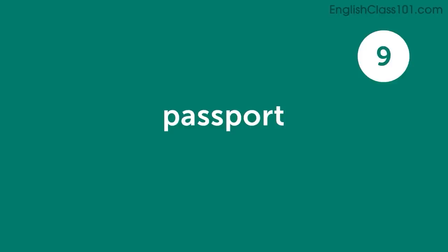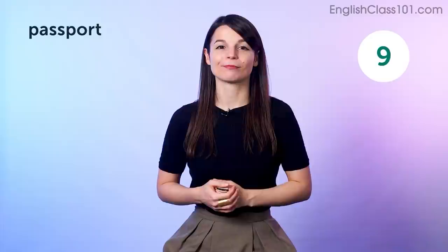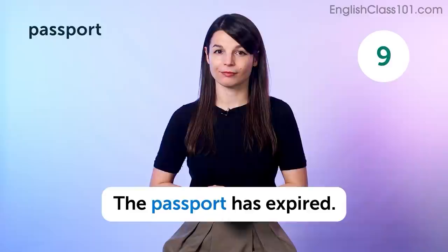Passport. A passport is a special document given by your country that allows you to travel internationally. It's ID. The passport has expired.